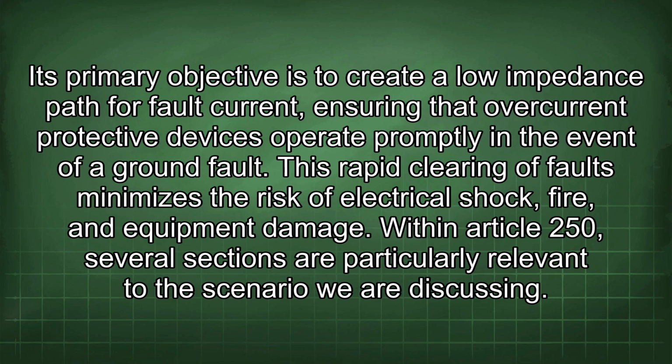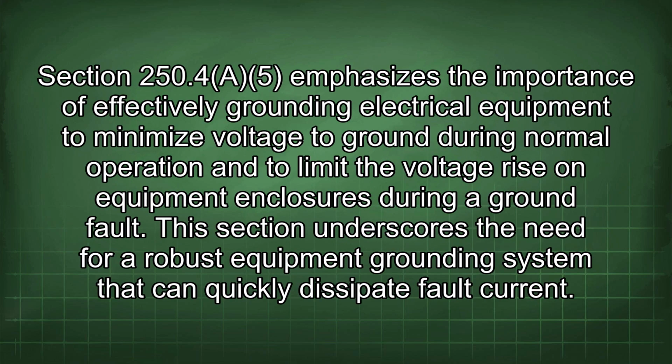Within Article 250, several sections are particularly relevant to the scenario we are discussing. Section 250.4 emphasizes the importance of effectively grounding electrical equipment to minimize voltage to ground during normal operation and to limit the voltage rise on equipment enclosures during a ground fault. This section underscores the need for a robust equipment grounding system that can quickly dissipate fault current.